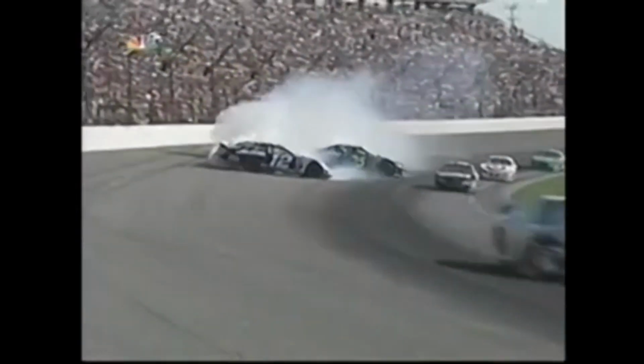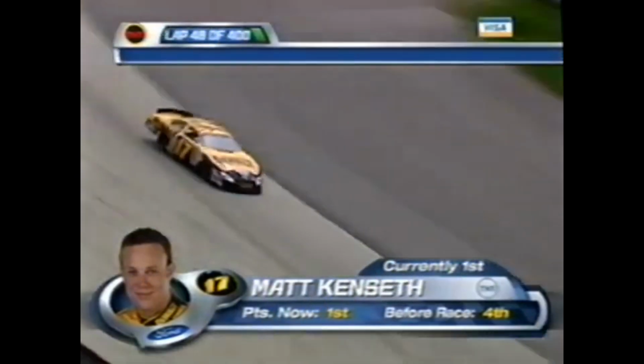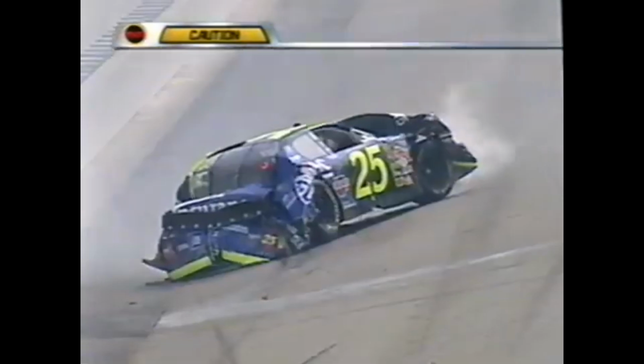Hard to tell by that angle. Let's try this one. Well, if there's two of them involved and they're both spinning, chances are there was some contact between them. Question, was the 12 passing the 25 on the outside, or was the 25 trying to go by? Newman, we come on the radio and you've got a turn 2 crash. Turn 2. Brian Vickers has hit the wall hard. Finally could not hang on to a loose race car.